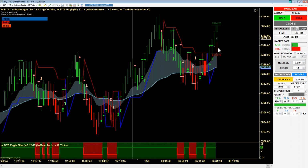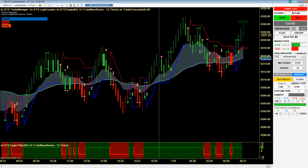Here's our first in-sync eagle signal. So as far as, oops, did I get the screen share going? As far as the eagle is concerned, it looks like the market may try to push higher. Trade forecasters suggesting that we are going to be in trend mode for nearly 2 hours, so pretty much the morning session. We'll see how that plays out.